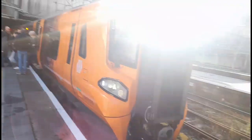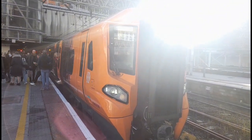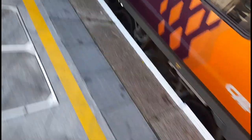Today you guys join me from Birmingham New Street and I'll be travelling with Chiltern Railways today. I obviously need to change from New Street to Moor Street because Chiltern Railways do not serve Birmingham New Street, so let's head to Birmingham Moor Street now.